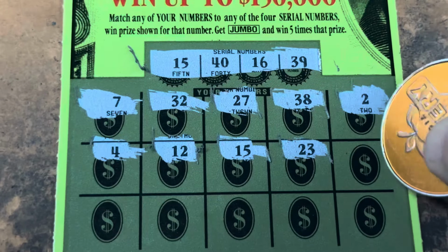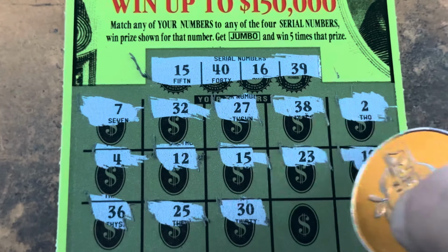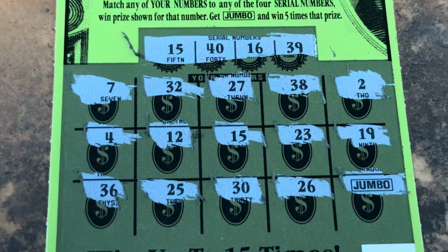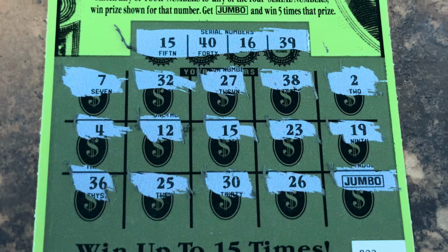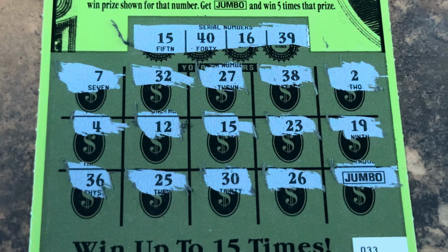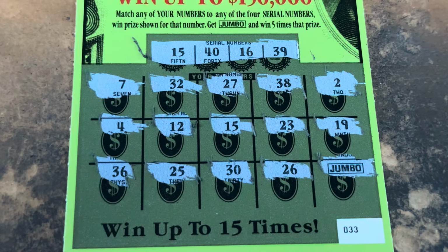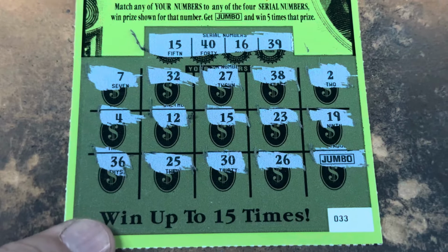Now give me a jumbo. 23, 19, 36, 25, 30. We got 40, 26. Jumbo! Yes! Nice! Wow! Check that out, y'all. There it is. We got the jumbo. Ooh, I love it. Love it, love it, love it. All right. Five times and a 15. All right. Double three. The double came through.